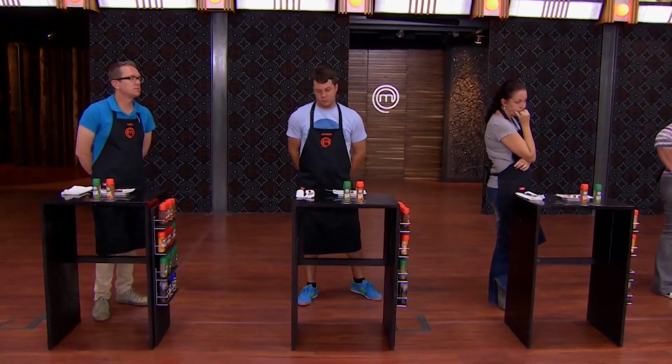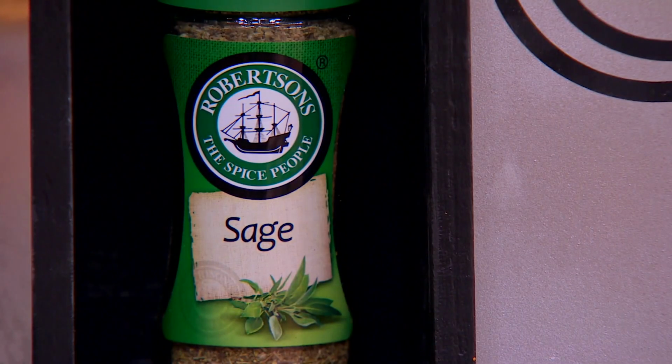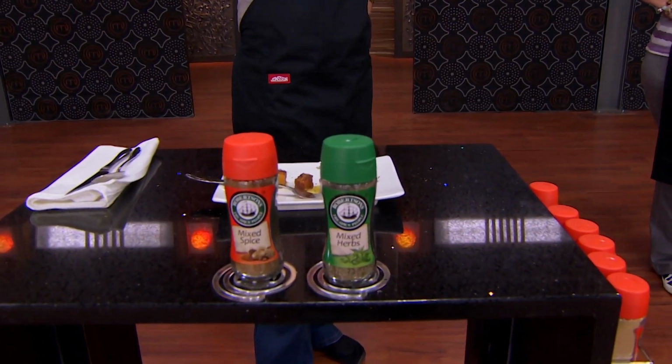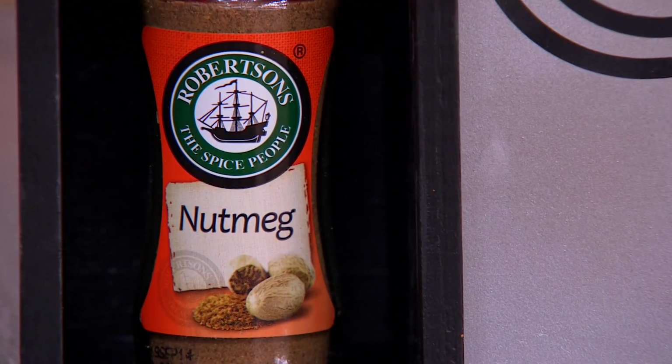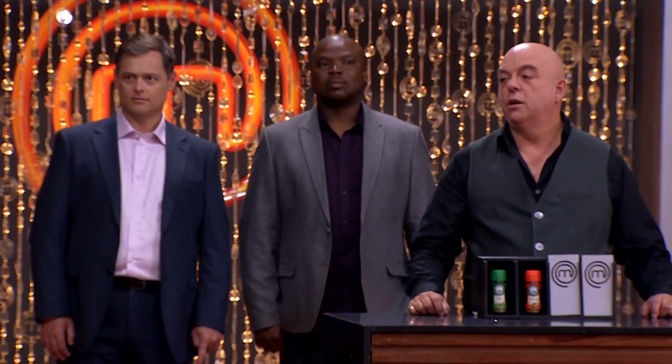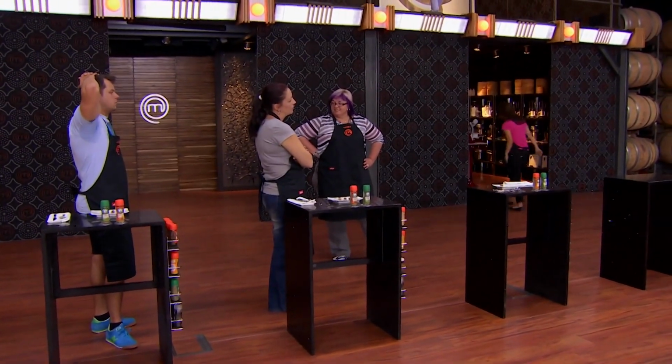First one. Sage. Unfortunately, that was a big boo-boo. Second spice in our combination. There were 3 of us that had chosen cinnamon and 2 that had chosen nutmeg. Is nutmeg. Yes. Joni and Kumo, you are both safe. Thank you. Yes, please. I know my spices, so I would have kicked myself if I hadn't gone through.